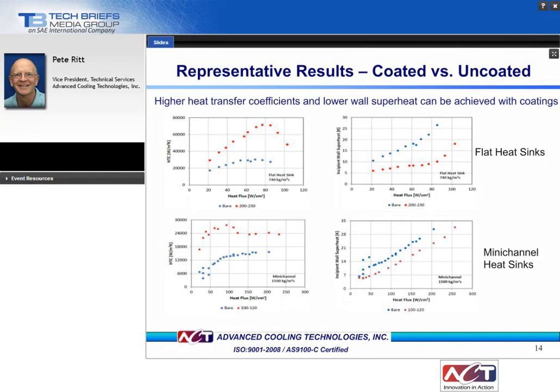Note also the relatively flat heat flux in the flat heat sink case in the graph on the upper right, again demonstrating the ability of pump two-phase systems to handle a range of heat fluxes without having the device temperature change.